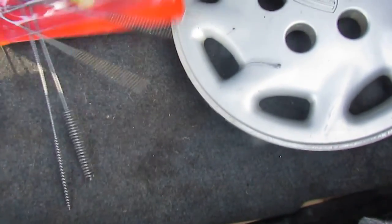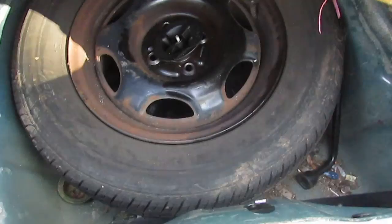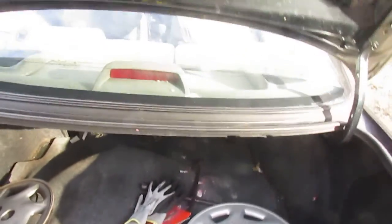I was looking for the keyhole over here like my Toyota has. But see, it's the same tire, brand new just about. I think it's got a nail in it, so.